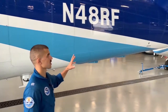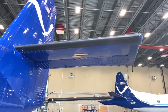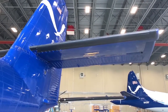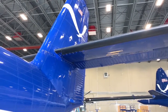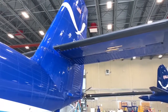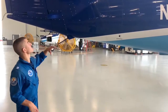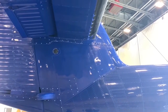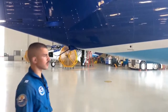Back onto the tail section. Really large rudder, horizontal stab, and just a lot of controllability, especially at slow air speeds. Twin Otter is also rated for icing. It's got the pneumatic de-icer boots on the leading edge of both the wing and the stab there. Onto the other side of the aircraft, you have the other side of the stab and what we call vortex generators. It just helps the flow of air across the surface, and for, again, controllability.